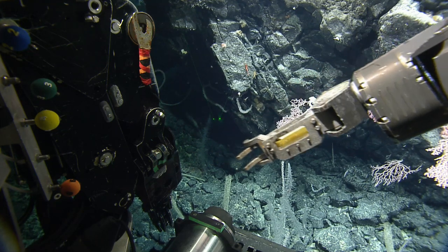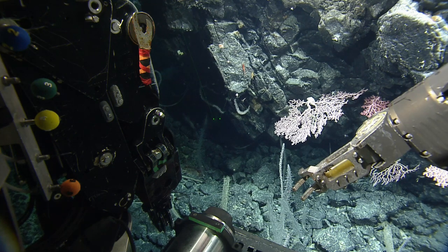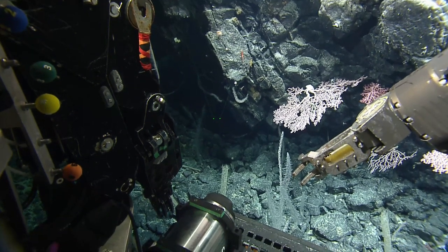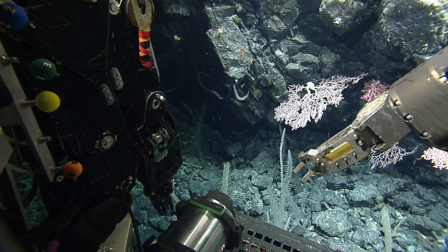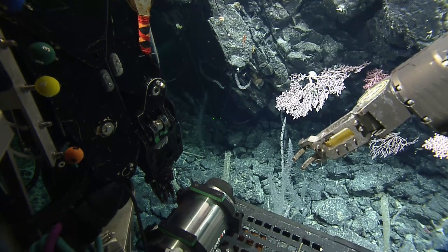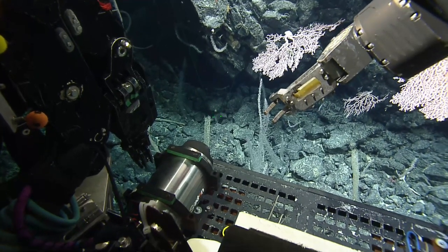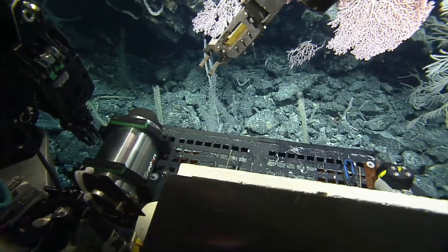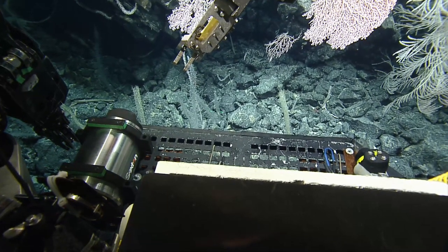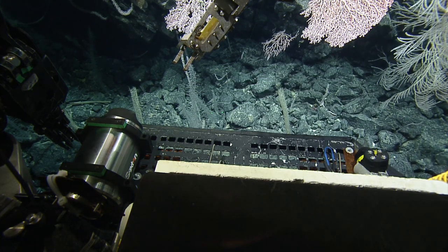Yeah, I can't. So it looks open to you? No, it looked like it went. 1, 2, 3, 4. So 5 looks upright and 6 is lost in the... not a very good camera view. I need to put a different camera there. Okay, you can go back to dive? Yes, please.